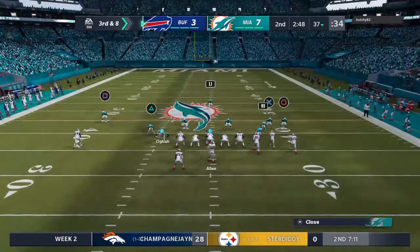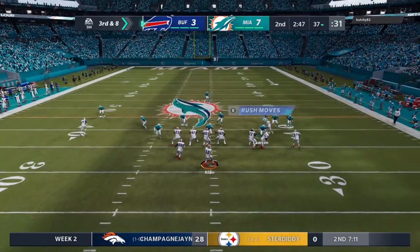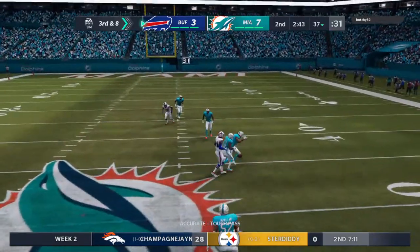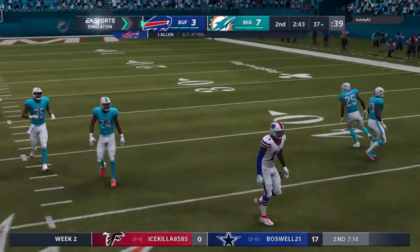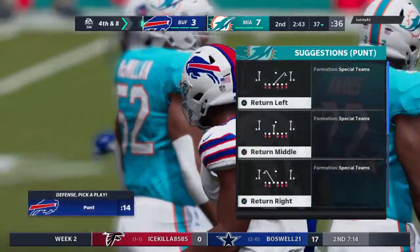The Bills on 3rd down. They've hit 2 for 4 thus far. This is 3rd and 8. From the gun, it's Allen. And the throw there going to be incomplete. The passing game not in sync here early. And now it's 4th down.